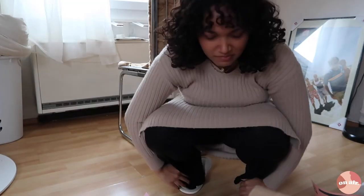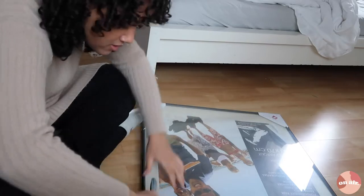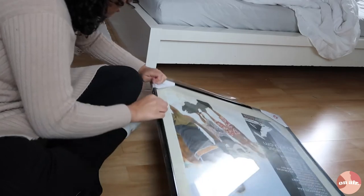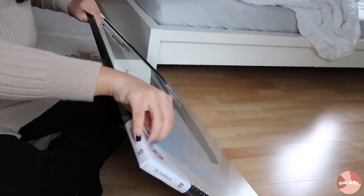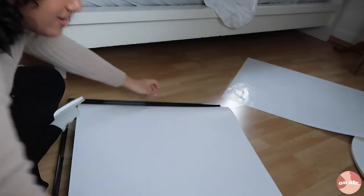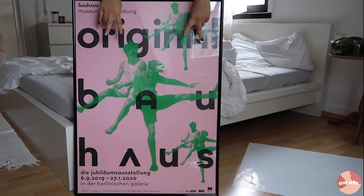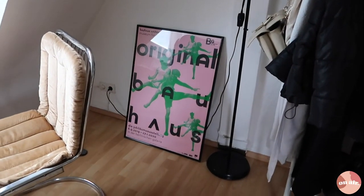Okay, so I'm gonna be putting the pink and green one in the frame, but I hope it fits. Let me get the frame. I chose a black frame because there's black writing on the poster. Put this upside down. Yay! Wow, so pretty.